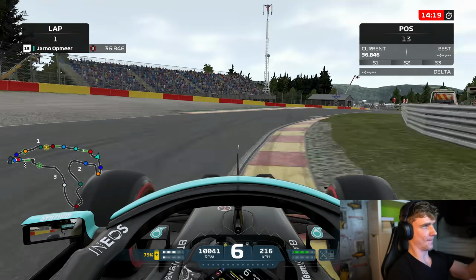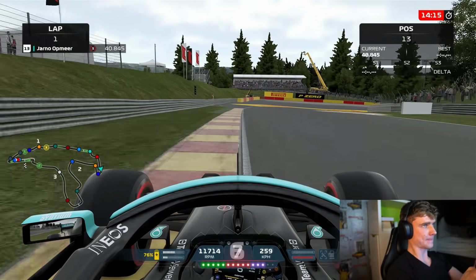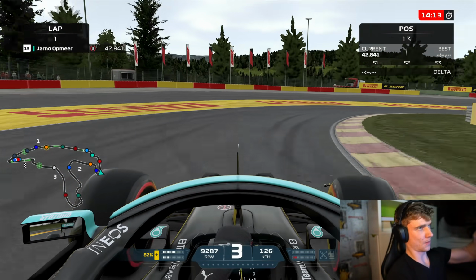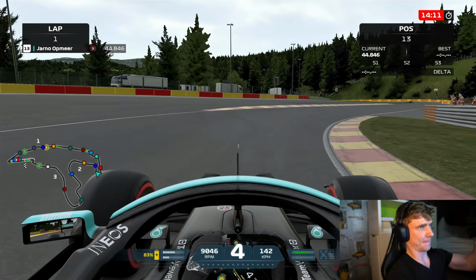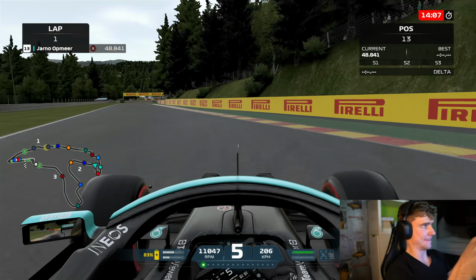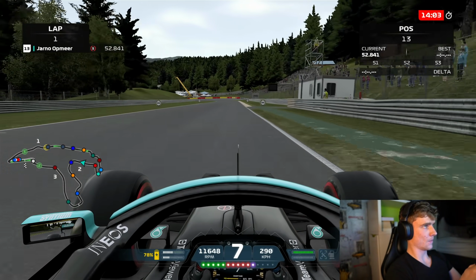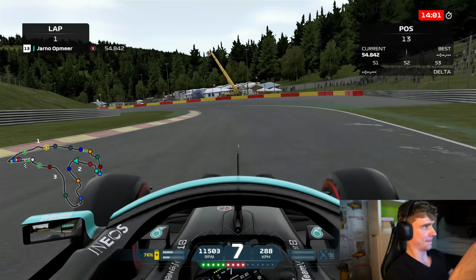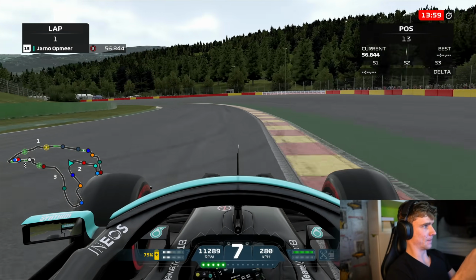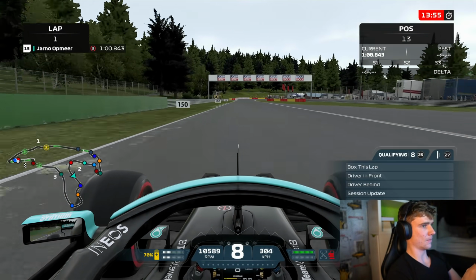So this middle sector is the most important one. The most corners there are in a sector on this track, and also the longest sector by far, so most time to gain is in this sector. And a bit under the limit so far, not gonna lie. It's not been a great sector into Pouhon. Missed the apex quite a bit. Not on the limit on the outside, so that's not great yet, not gonna lie.